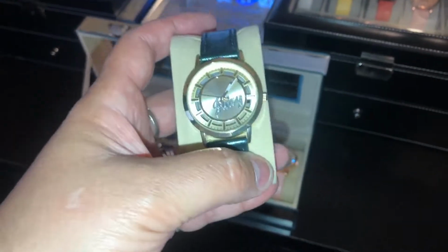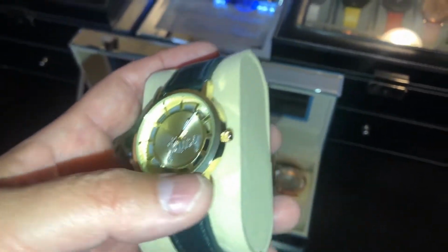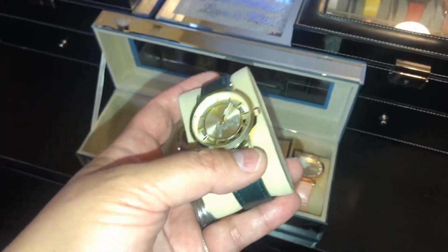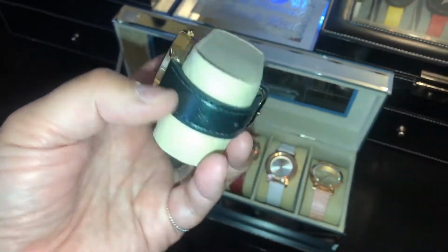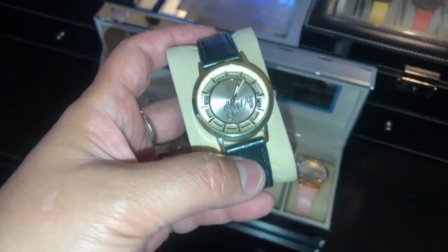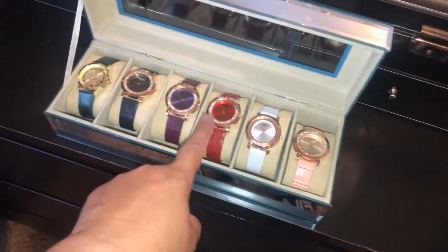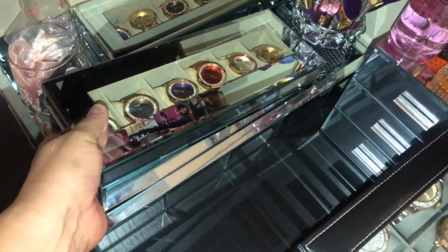I wore this past weekend because I wore a lot of green. We went to Los Bukis concert, and both of my outfits, because I bought two outfits just in case, were all in the green family. So I definitely had to take this watch with me, and I did wear it. I believe on the day that I went to the concert, I wore this, and it was so elegant and so cute and stylish. So I have the five leather band Smitos and the Juicy Couture watch in this one. So I'm going to put that back right here.